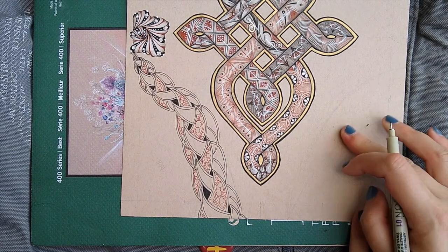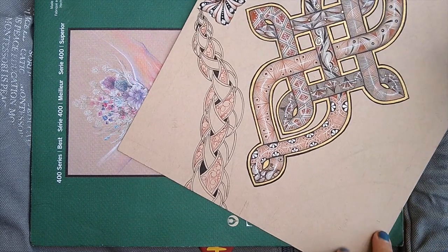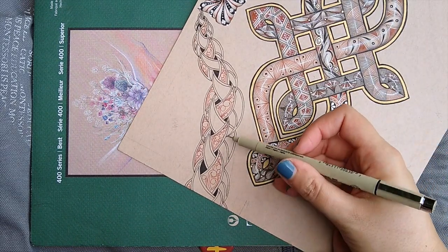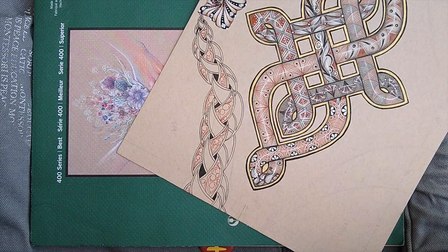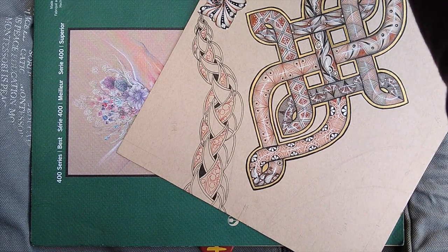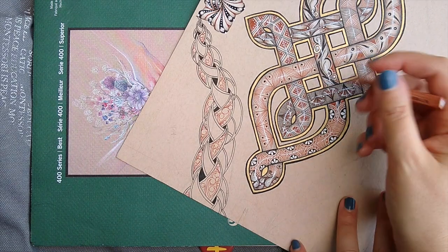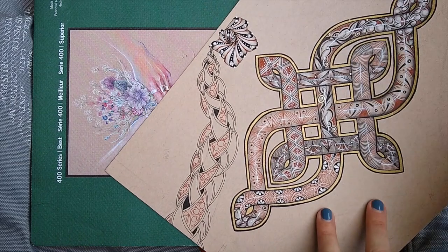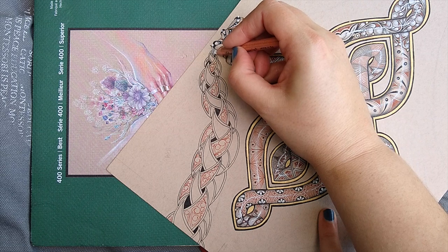See, I quite like how it looks with the interstices colored in. So I'm thinking I'll probably go in and color in these outer interstices at another time. I would like to go ahead and start doing some highlighting and some shading, and I'm going to start with my white charcoal pencil and highlight these auras that we put in earlier.